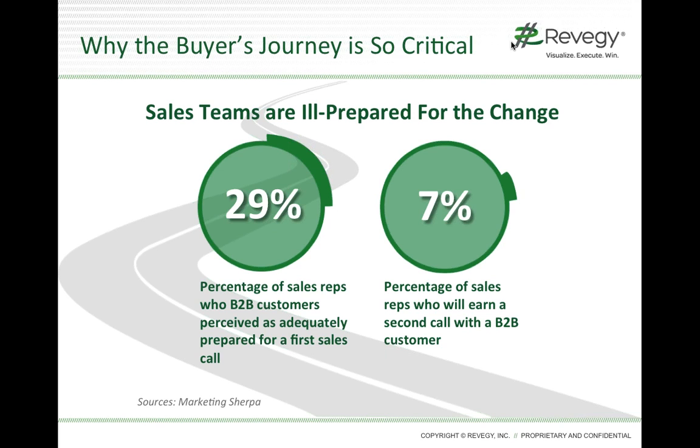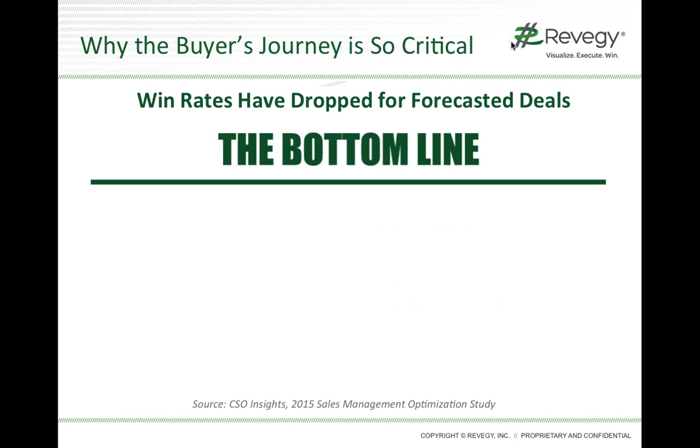What we saw from some recent surveys by Marketing Sherpa was that, of the B2B buyers they surveyed, about 750 different buyers, the perception was that only 29% of sales reps were adequately prepared for a first sales call. The reason for that is these buyers are sometimes more prepared than the sales reps because they've been doing their research with all of the information that's out there. And we all know if you're not well prepared for that first call, the likelihood of getting a second call is slim to none. 7% is the actual stat there.